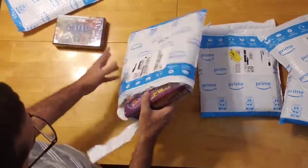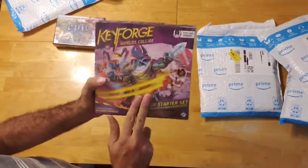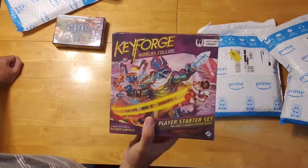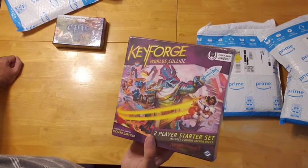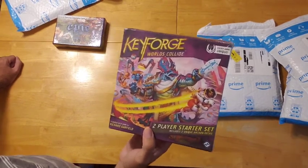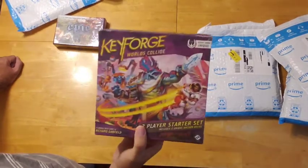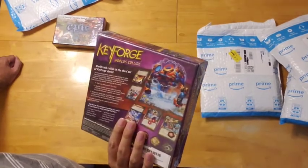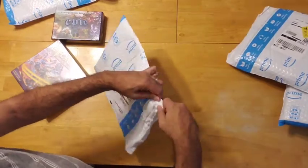Alrighty. Here we've got Keyforge Worlds Collide 2-player starter set. Keyforge is a 2-player tactical card game designed by Richard Garfield of Magic the Gathering fame. I already have the base set, the Age of Ascension box, and now I'm getting the Worlds Collide box, and I have a bunch of booster packs in each of the different sets here, right? So, cool. Excited about adding that. Let's see what else we have here.